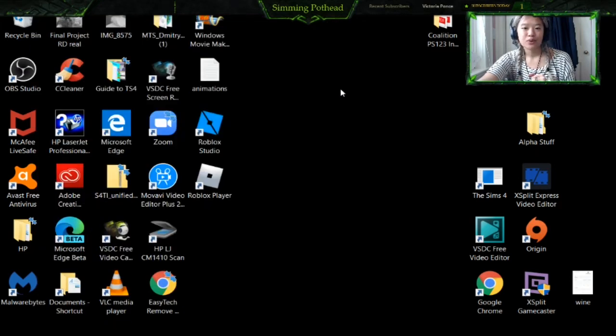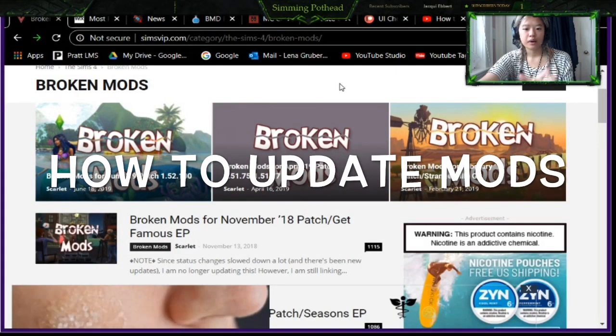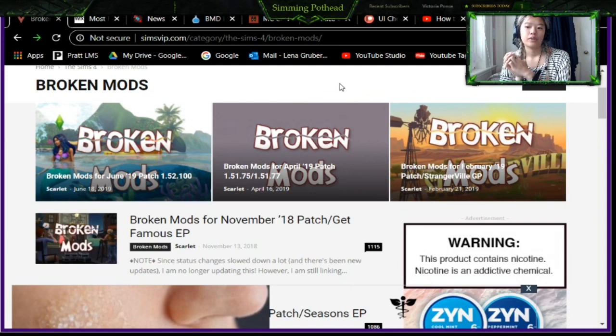So that is how you update your Sims 4 safely without your mods in it. And now I'm going to show you guys how to update your mods according to whether there is a new mod update coming out, or if it's a new mod update because of the update for The Sims 4. Usually there are big mod updates just because there's a huge change to the coding system and things like that.